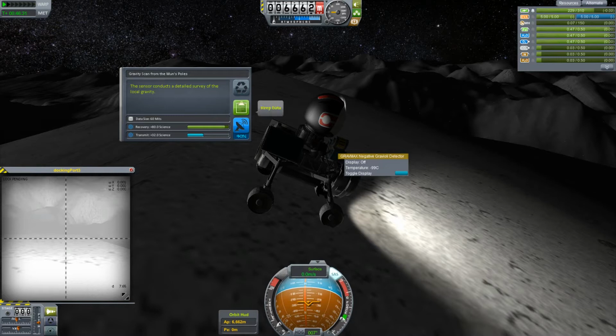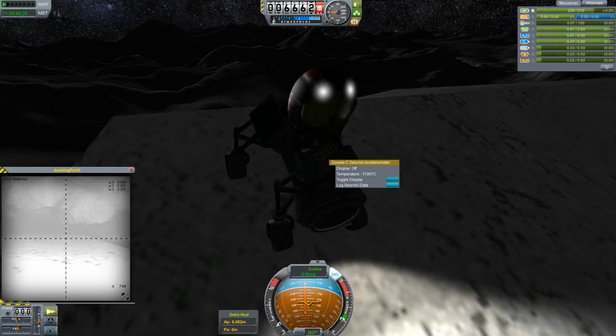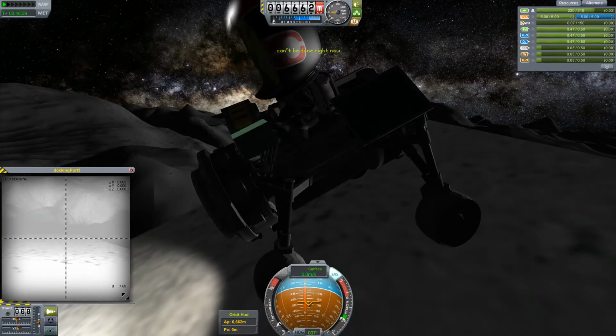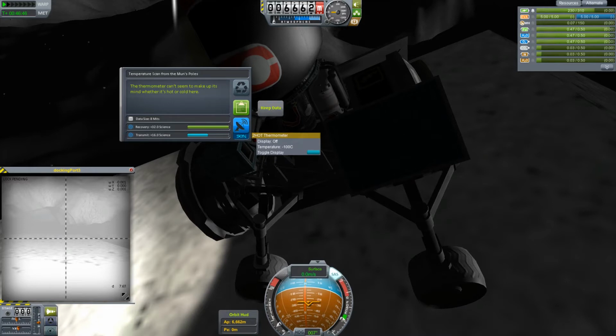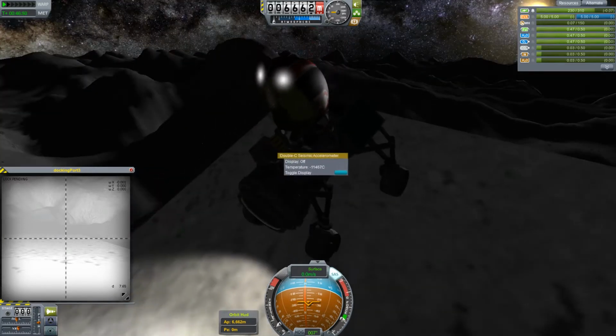The sensor conducts a detailed survey of the local gravity. The seismic accelerometer is not working for some reason. Let's see, what else do we got? Oh, we've got the temperature gauge. Temperature gauge says the thermometer can't seem to make up its mind whether it's hot or cold. That doesn't make any sense.